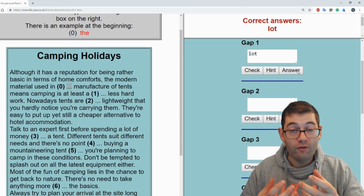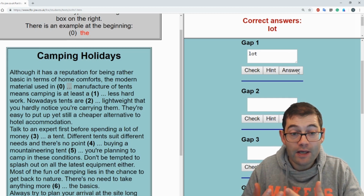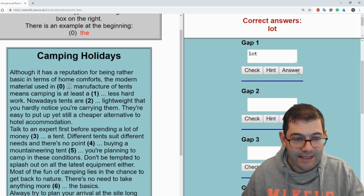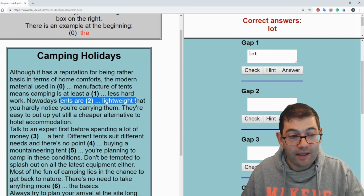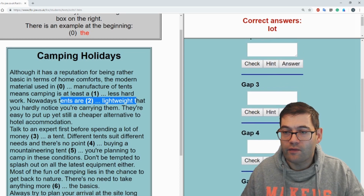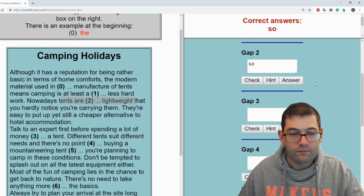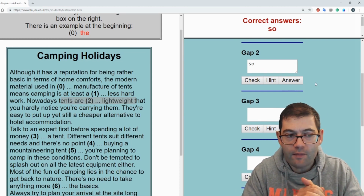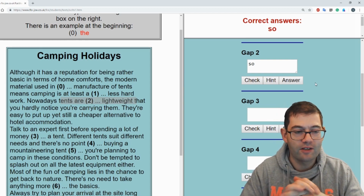And number 2 really carries on that same idea, because for number 2 we need a word of emphasis to suggest how lightweight it is. So nowadays tents are something lightweight that you hardly notice you're carrying them. So the word of emphasis that we need for this is so. Are so lightweight that you hardly notice you're carrying them. They're easy to put up, yet still a cheaper alternative to hotel accommodation.